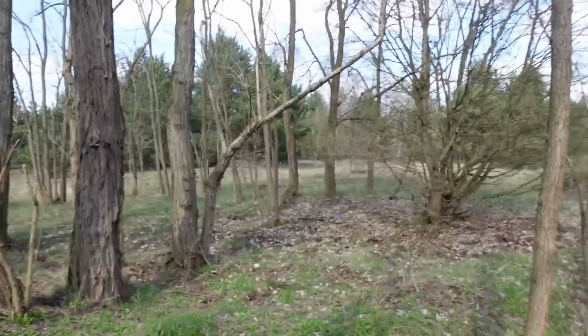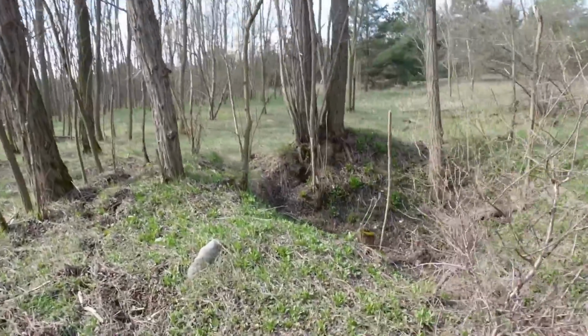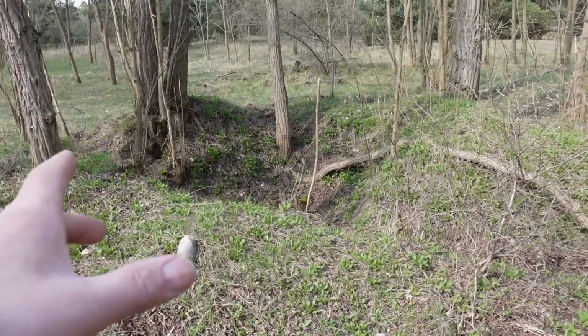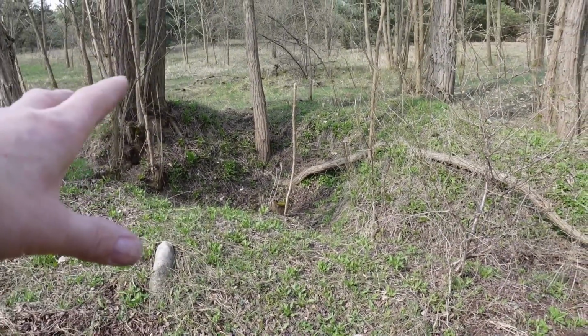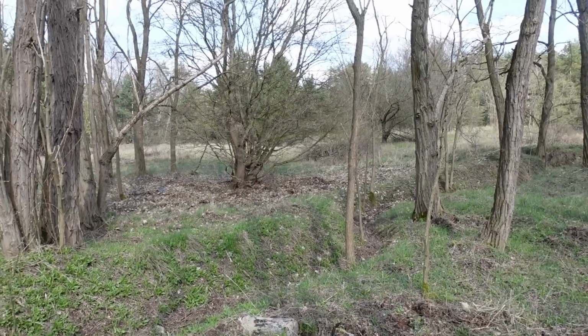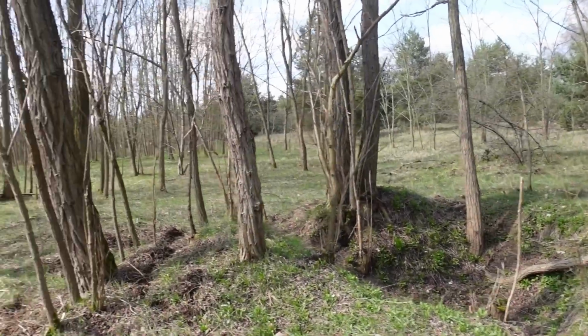There's something laying there. And you can see this is a typical layout of a machine gun position. You have this circle here, then a little trench winding in and then connecting the other side, and then they could take the flanks. Wow.